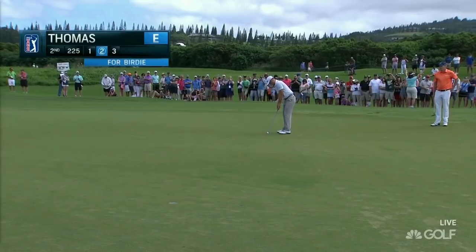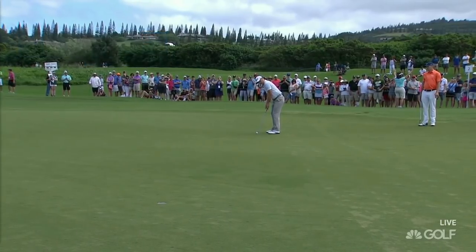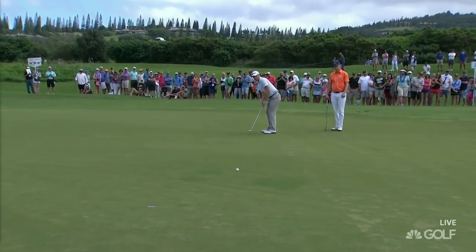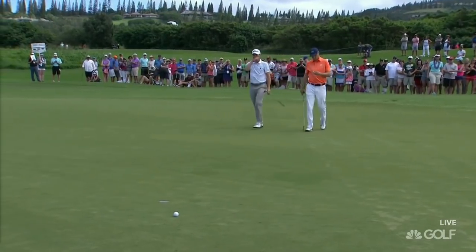When these guys practice putt before rounds like these at Kapalua, they always practice putts that are straight downhill, down grain, and downwind. And Justin's got one right here on number two. They hit a lot of putts from this distance when they practice to try to get that speed down. And that's really well done.